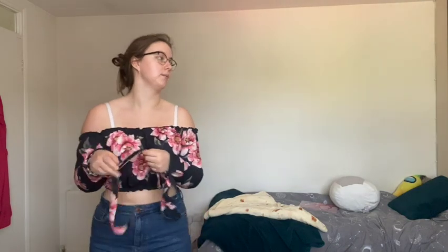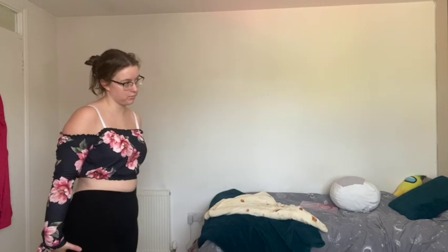Here is number one. I actually have a picture of me wearing this in secondary school. Honestly, I would choose the brown one over this. I think I'm gonna get rid of it. It's also just a little bit tight on my arms.